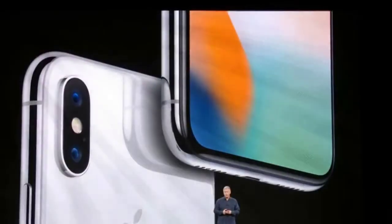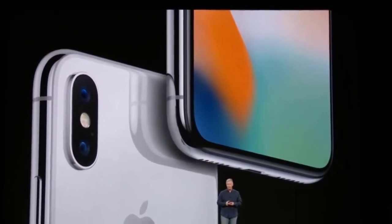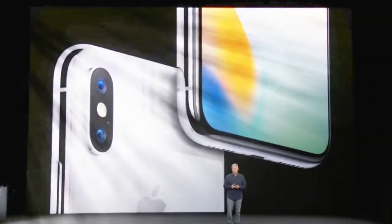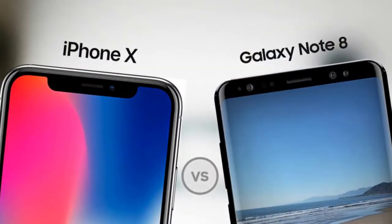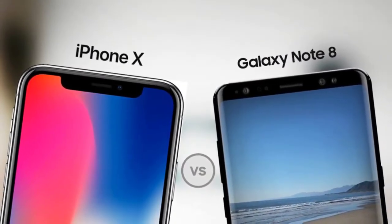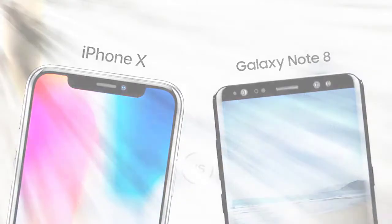While on paper, Apple's Face ID technology surely sounds better than the one found on the Note 8, we will have to wait till we get our hands on the device to pass a final verdict. 6. The Note 8 strikes back simply by having a fingerprint scanner on board.